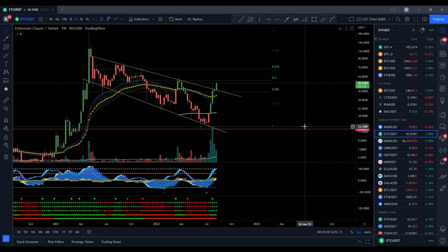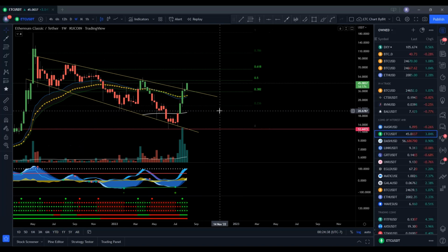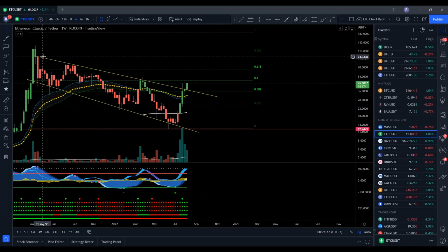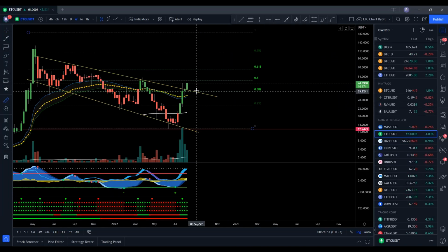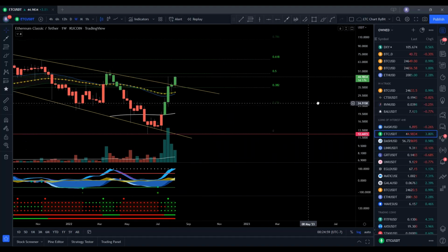In this video, we're going to be looking over Ethereum Classic again. Wanted to do a little update from the video I did last week on this, and it looks like everything's working out pretty good. Last week we talked about being on this trend line and trying to break out, and it looks like we got a breakout. Looks pretty good. From the last video to now, we are roughly 22% up, so that's good.